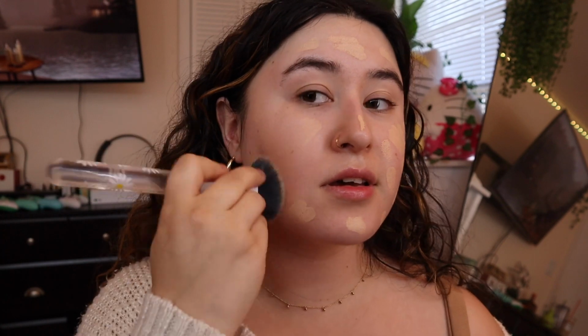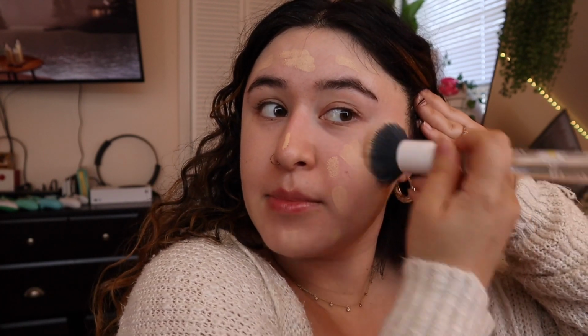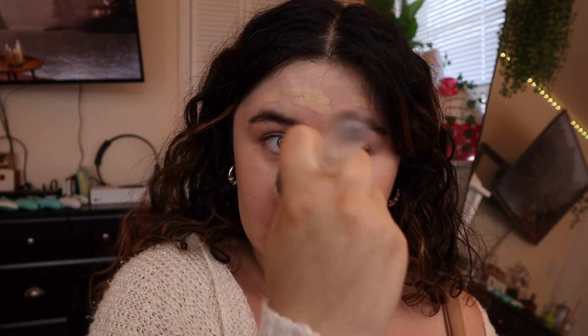As you can see, it's not full coverage, but it definitely covered up all of that redness that I had sitting on my face. And the shade is a perfect match, so I don't have to worry about being too dark or too light. It just blends right in. It's not leaving any streaks or anything like that.